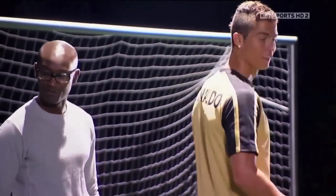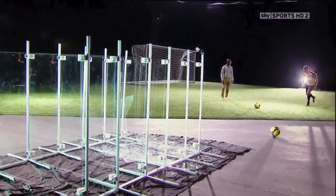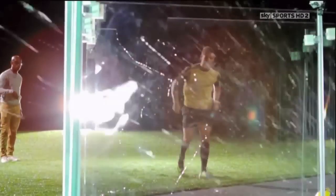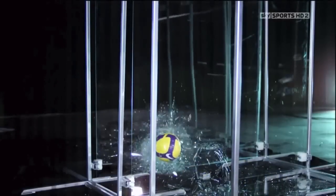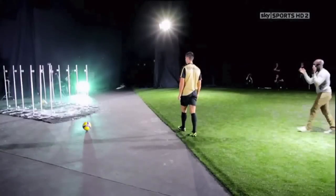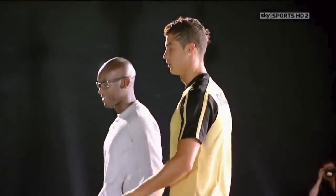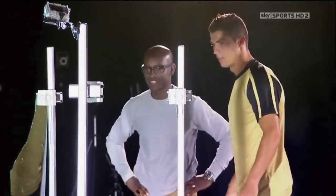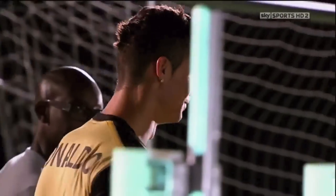You want to do the rest? Let's take the rest out. Better. That got better, huh? Yeah. Look at the damage here. Just here. Look at the damage done there. Straight through. Let's clear this area. But that's the only time you don't get in trouble for smashing glass.